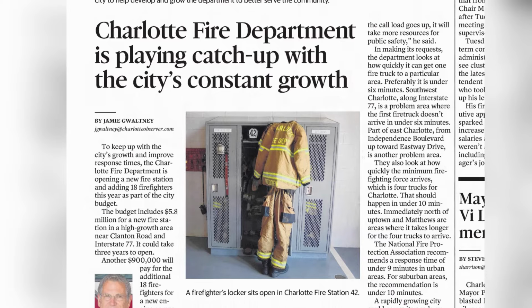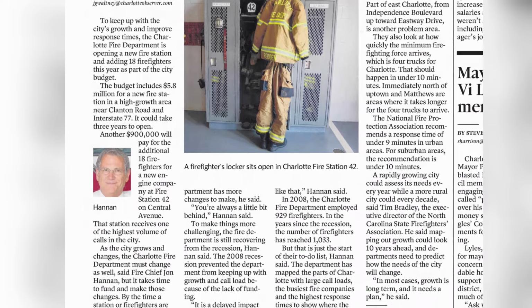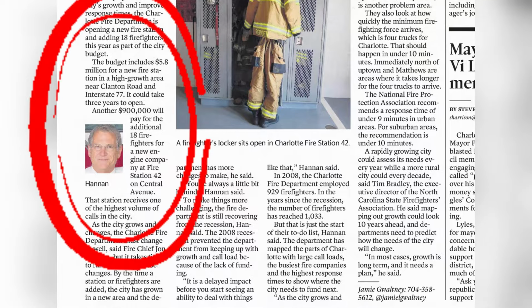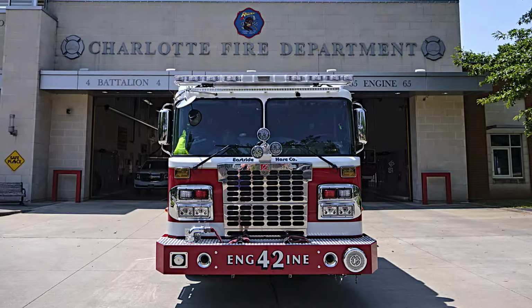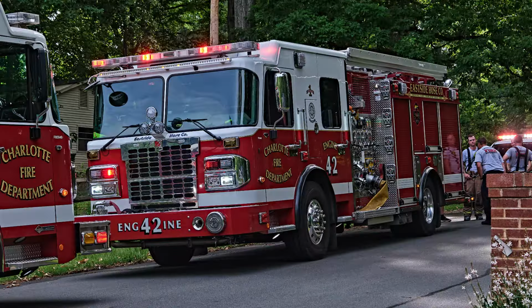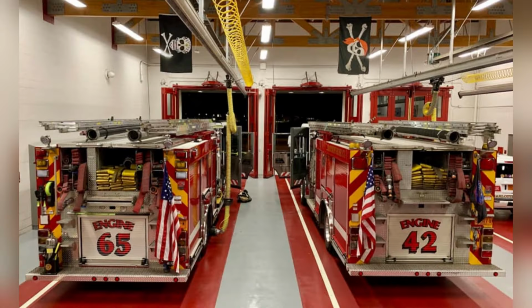It considered adding a second ladder, but again, the station was adjacent to Station 23, which had a ladder. And so ultimately, the department decided to relocate a ladder to Station 3, move Rescue 3 to Station 11, and then add a second engine company at Station 42. Keeping with Charlotte's company numbering system, stations with two engine companies would have their second engine numbered in the 60s, and they don't reuse those numbers.